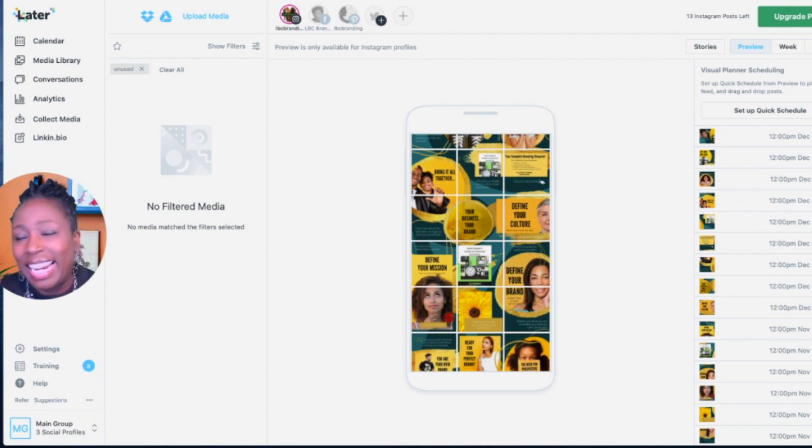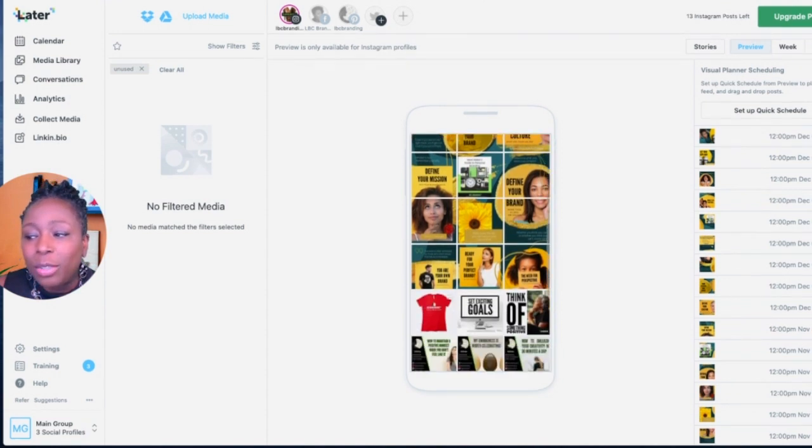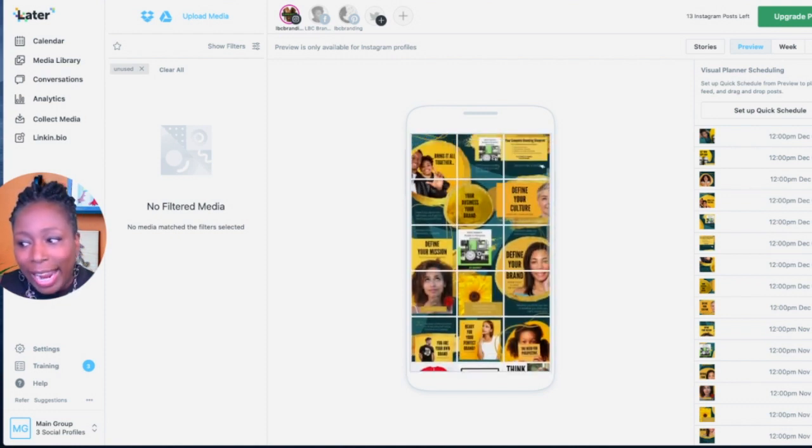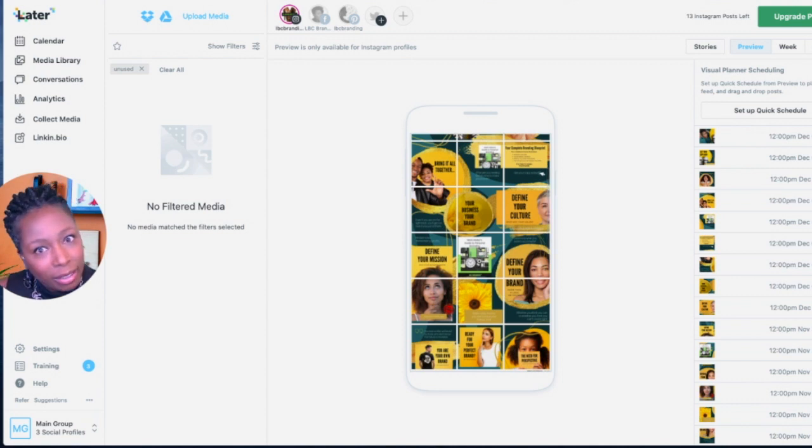Oh my God, I'm so excited for it, right? And so as you can see, this is what my feed looked like before, okay? Girl, the struggle bus, right? The struggle was real. But girl, right? Do that look nice or what?